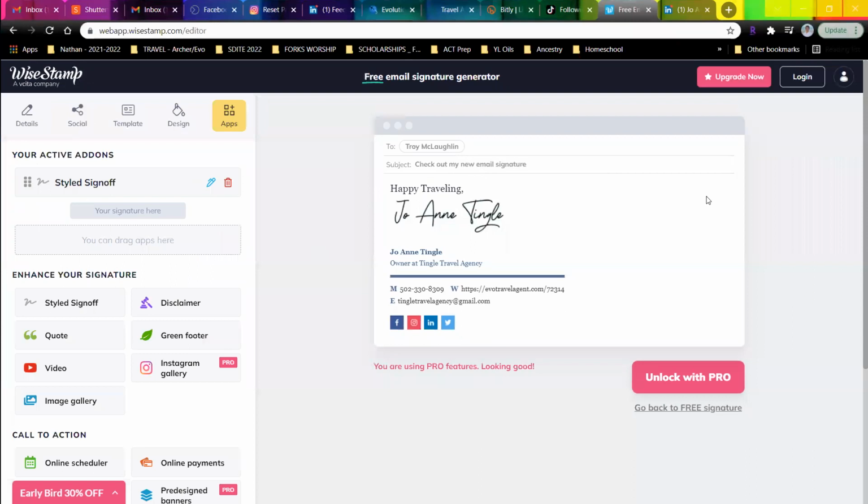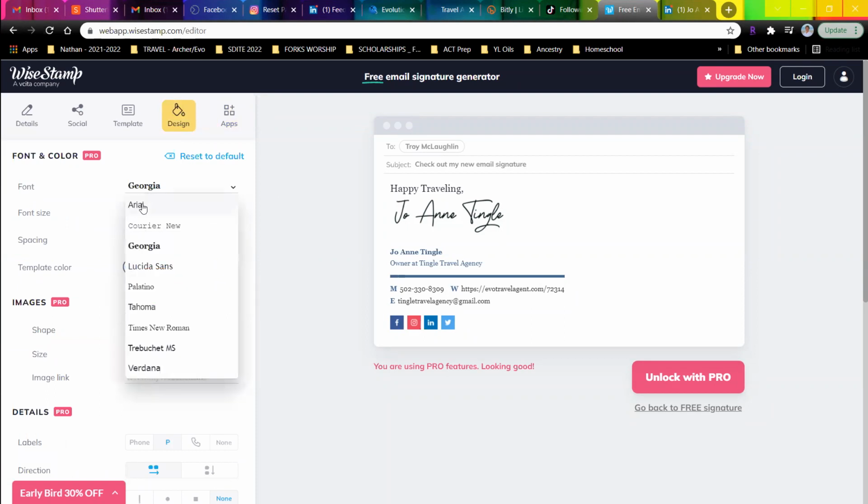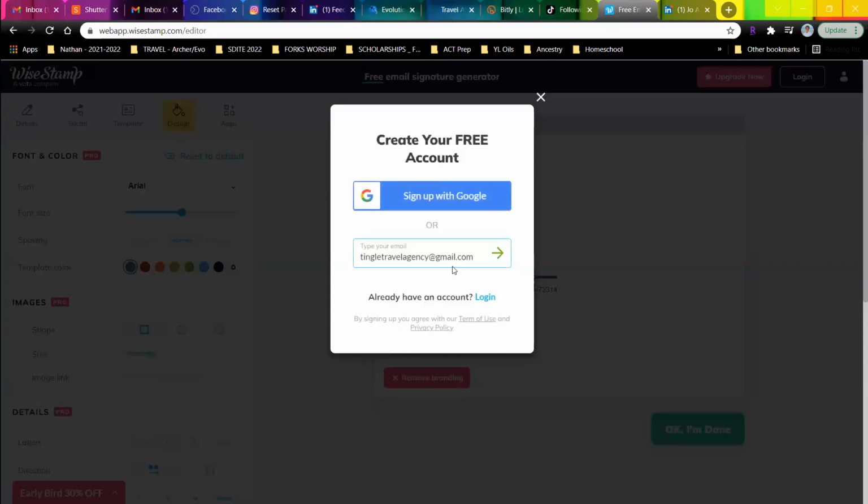Before you continue, let me tell you now. For the design, if you go back to the design tab, all of the designs, even if you just change the font, it is a paid feature. Okay, better fix that. So reset default, that's what I'm doing. Yeah, so now it'll be the complete free version. Okay, I'm going to hit okay, I'm done. We'll just see what it looks like.